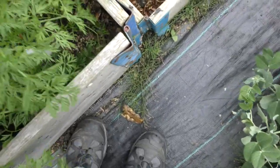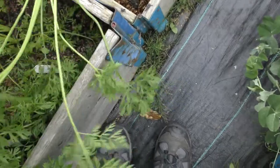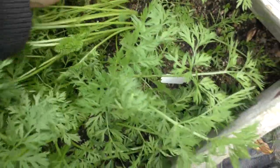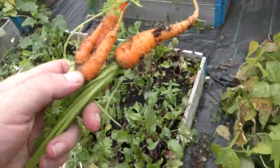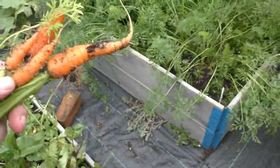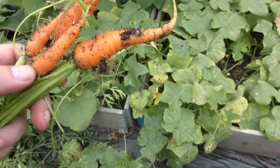And let's just have a quick look at one of these carrots from in here. Pull one up. Again, there you are, look. So all you do is go along and remove a couple of carrots as you go down. What you need to be careful of is to try not to expose the tops of the carrots, because if you expose the tops of the carrots, that can attract carrot fly if that's prevalent.